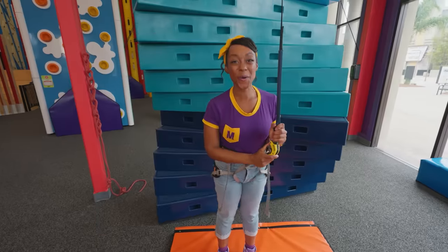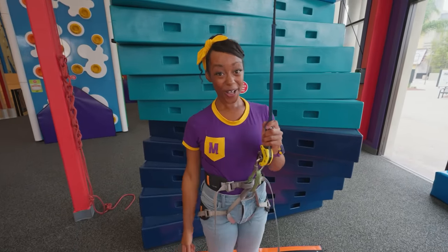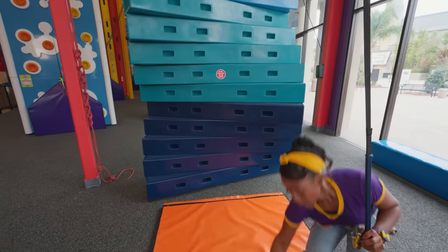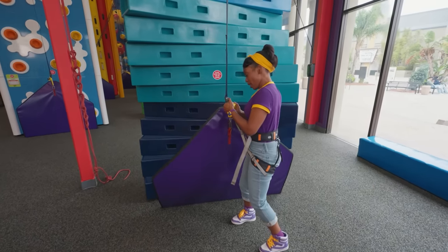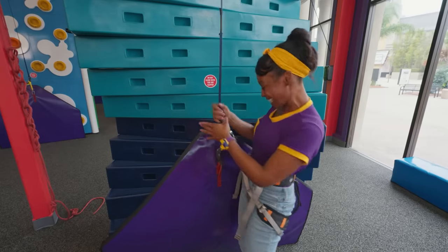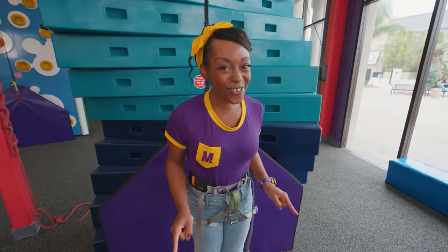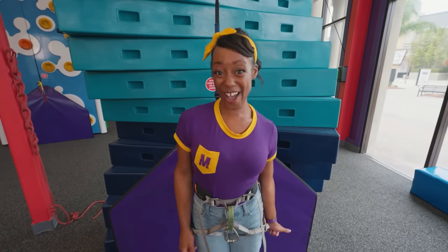It was so cool. I can't wait to climb another wall. But first, we have to get out of our wheel. Pick up the key. Wait for the click. There it is. And release our wheel. Woo! Great. Are you ready for our next wall? Me too. Let's go.